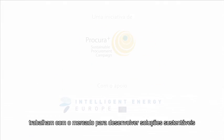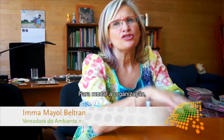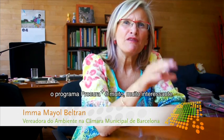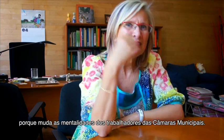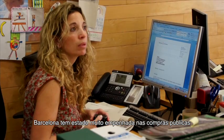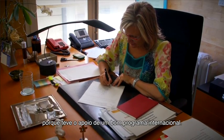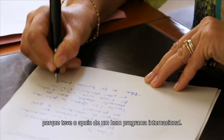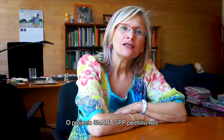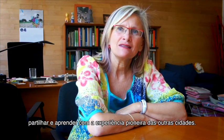Public procurement: working with the market to develop sustainable solutions. To change the organization, the Procura Plus program is very interesting because it changes the mentalities of the workers in the city council. Barcelona has been very committed to public procurement because it had a good international program to help us. The Smart SPP project has allowed us to share and to learn from the pioneer experience of other cities.